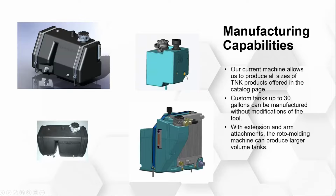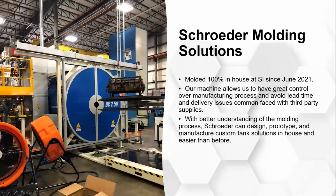They also get molded into fender wells, all kinds of different shapes and sizes and everything as far as that goes. We actually do the rotomolding at Schroeder Industries, 100% in-house. This is a picture of our machine. We just got that last June, and since then, I think we're working on 3 or 4 thousand of our own tanks out of that machine. So at this point, we really know what we're doing, and we're really ready to tackle about any application that people can throw at us.